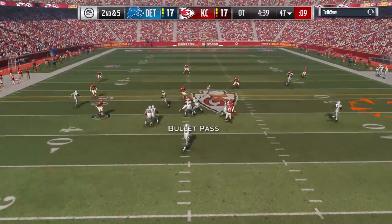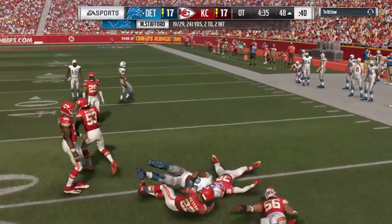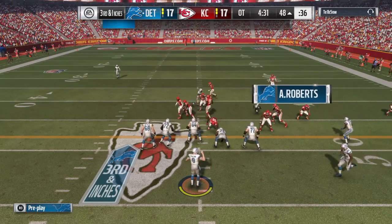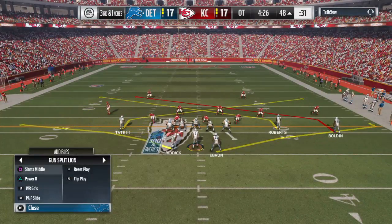Here's Stafford now on second down. To the right side to Eric Ebron. And he'll be brought down at the 48-yard line. It's a gain of 5 on the play, and they'll be faced with a 3rd and inches. And now they're in the hurry-up.